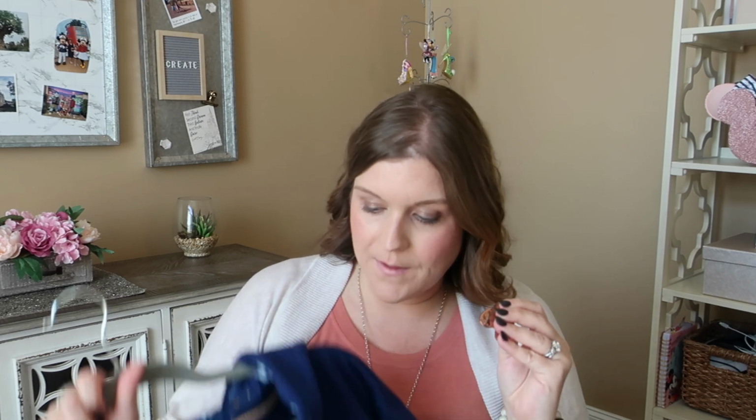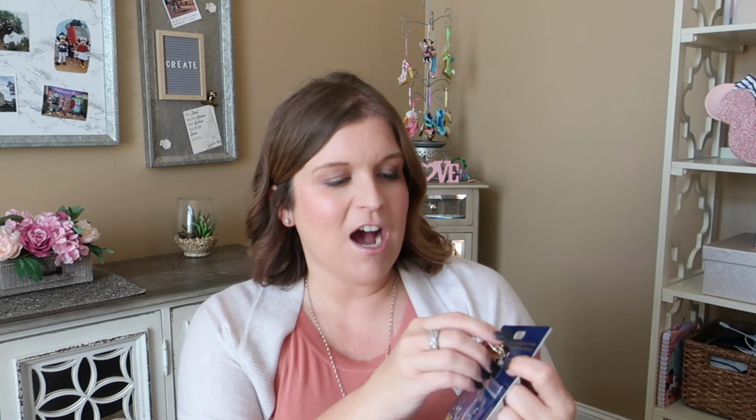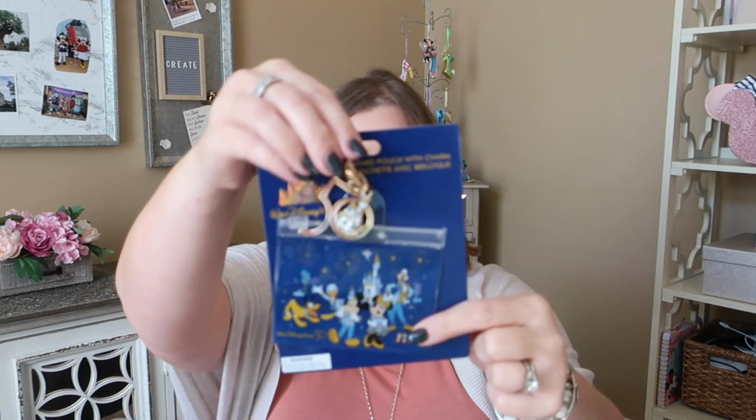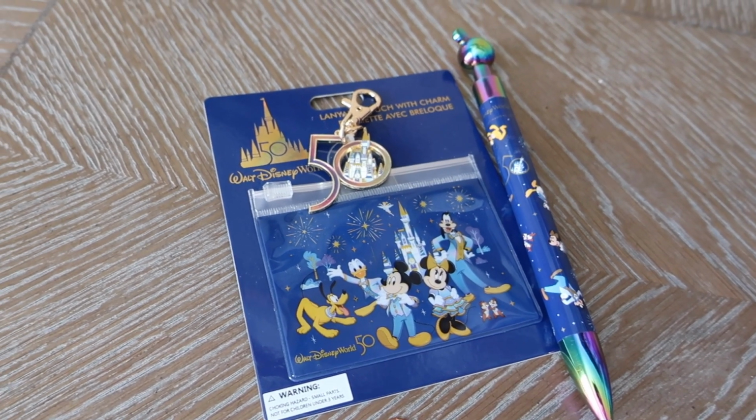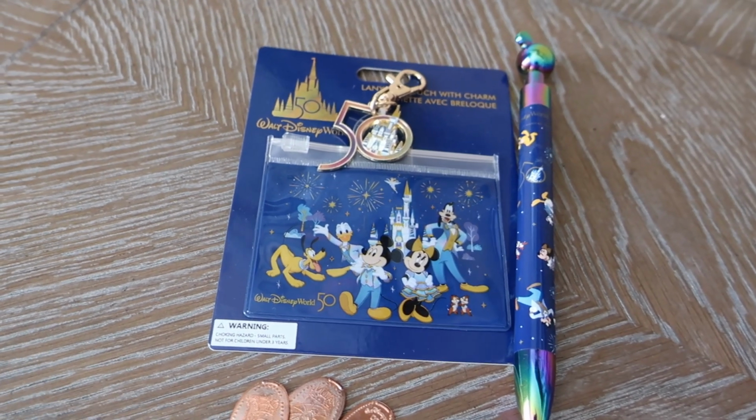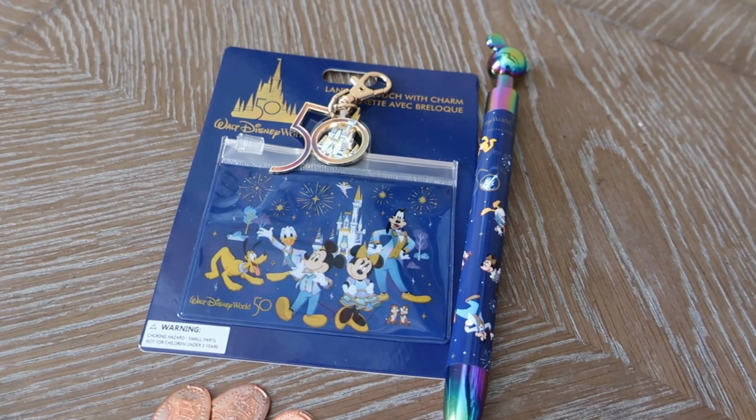So first things first, let me show you what I got the kids. I just got them a couple of souvenirs, and I almost got them this sneak peek sweatshirt that I got for myself as well, but I figured it would be more special if they got it when they were actually there later in the year. So I went ahead and got them both this 50th lanyard. This is a really cute thing because it's got a little charm on it that they could use as a backpack charm, and then it's also got this little card case. They like using these down inside their backpack.